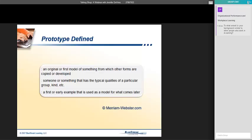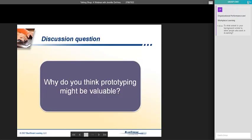Usually it should have the typical qualities of what the ultimate goal or what the ultimate course is going to be, and it's a first or an early example. Like I said, it's a model. You're developing something that you're going to refine, and then you're going to duplicate over and over and over again.